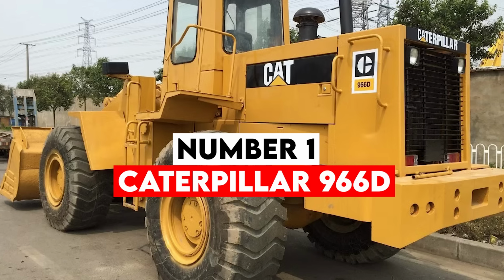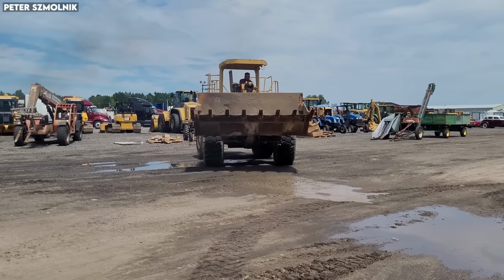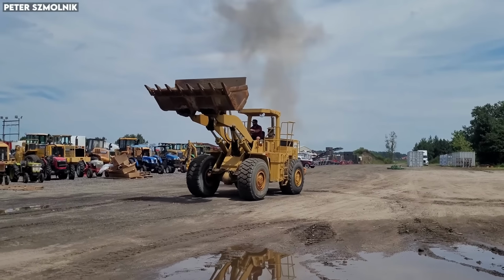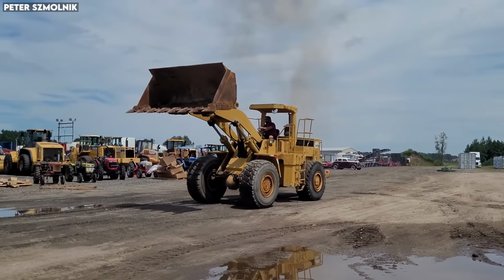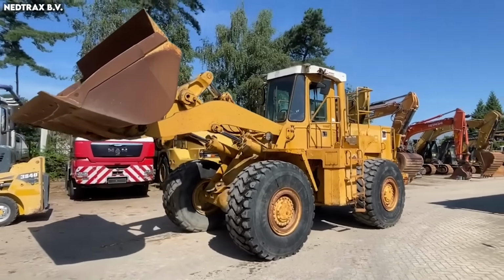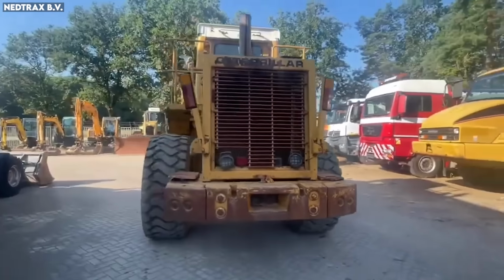Number 1. Caterpillar 966D. The Caterpillar 966D wasn't just a wheel loader, it was a symbol of American heavy equipment engineering reaching its peak. Introduced in the early 1980s, the machine quickly earned a reputation for being unstoppable, reliable, and capable of handling workloads that should have destroyed most equipment of its era.